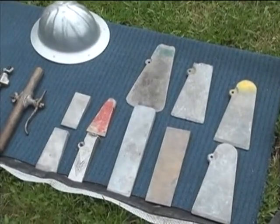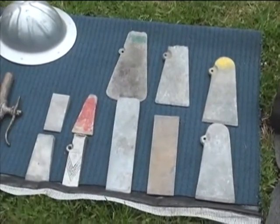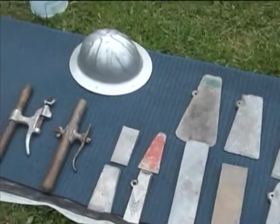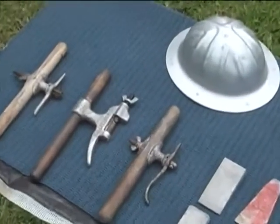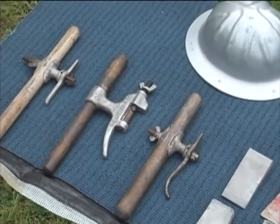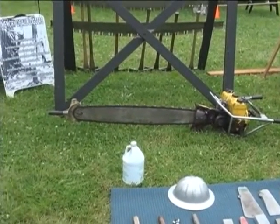Here we have different falling wedges. Put an undercut in the tree and you drive the wedge in to make the tree go a certain way. Various handles that go on the end of a crosscut saw. Two-man bucking saw.